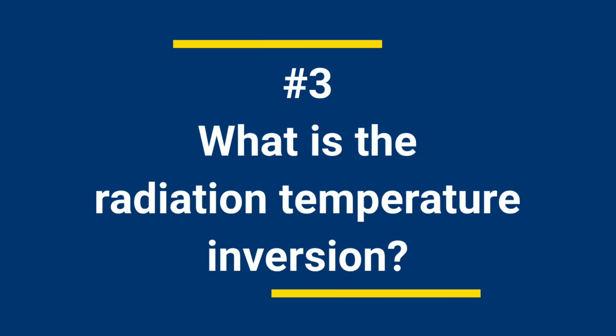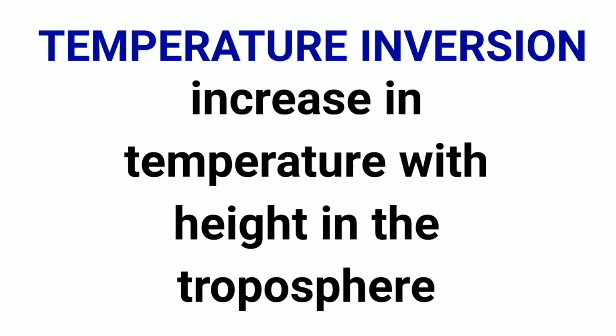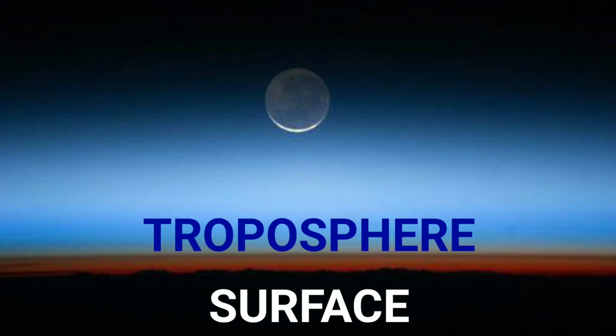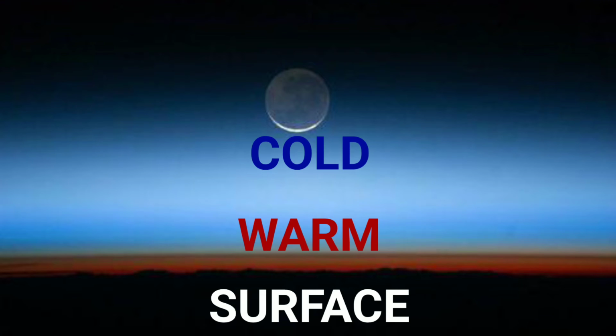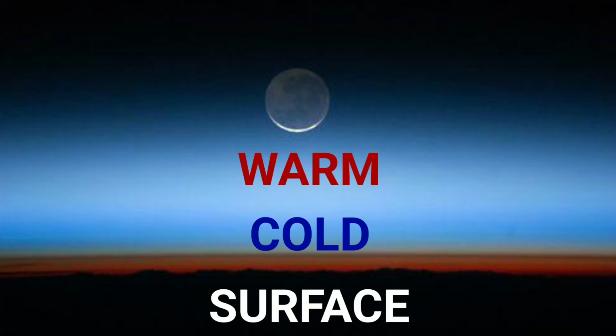Number 3. What is the radiation temperature inversion? A temperature inversion refers to an increase in temperature with height in the troposphere. The troposphere is the layer of the atmosphere closest to the Earth's surface, in which most of our weather takes place. Normally, air temperature decreases with height in the troposphere. When it is inverted, it is known as temperature inversion.